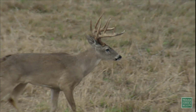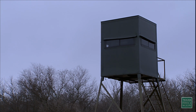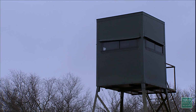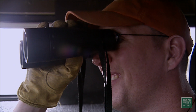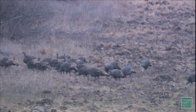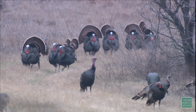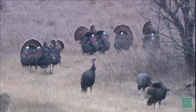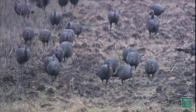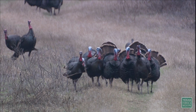For Brett and crew, that means some very early work days in this high-rise office of sorts. We get up about 4:45 in the morning, make sure that everything's working, and then we wait on the birds to come in. Wow, that's a good number of hens. 25 or 30 in sight right now. And there's a flock of about 15 males. Look at that. Our primary focus is to look at the habitat use of Rio Grande wild turkeys in South Texas.